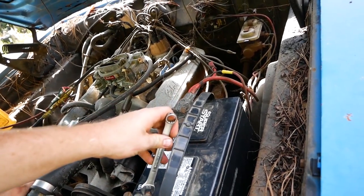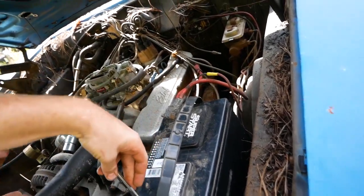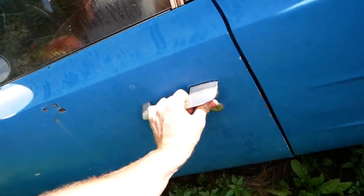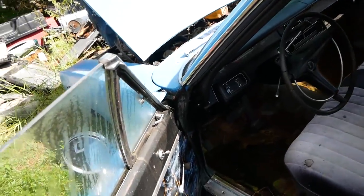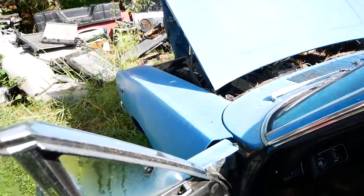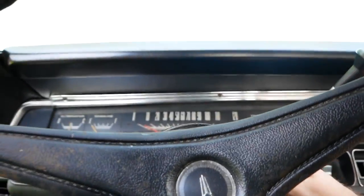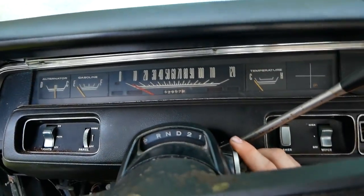If I know anything, I know she'll run. What is this? A dingle dangle. I'm going to get in and see if anything happens. Do we even have keys? We don't have a fuel pump, so... Yeah, that's a good question. I don't know if we have keys. There's keys. All right, we're just going to bump it and see what happens.